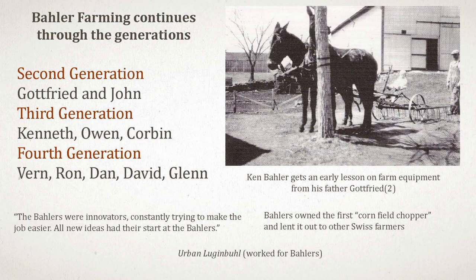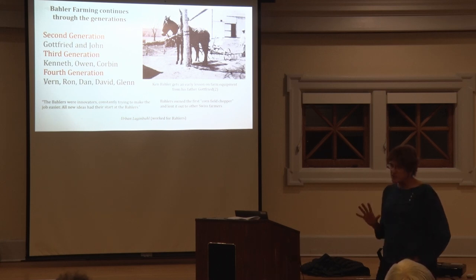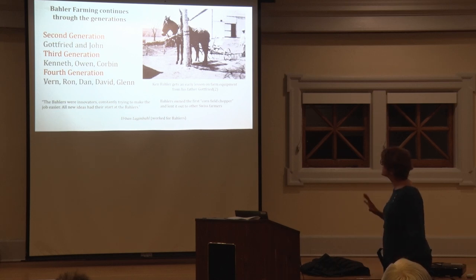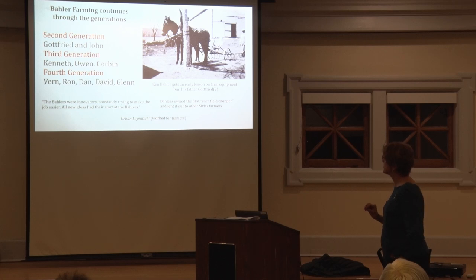The second generation of Baylors were Gottfried and John. Third generation, Gottfried had Kenneth and Owen, John had Corbin. Okay? Fourth generation, Vern, Ron, Dan, David, Glenn, five cousins run this farm. The Baylors were always known for being innovative, working hard. They always had the best and the first of things. They weren't afraid to try new things.